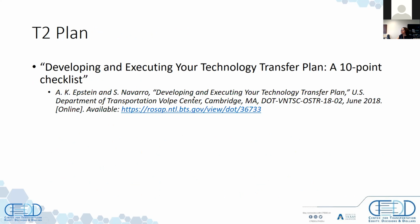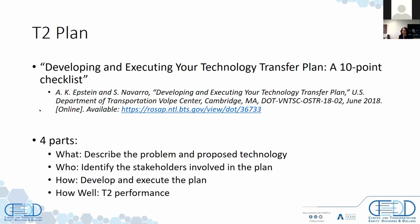And I wanted to highlight in particular, there's a resource called Developing and Executing Your Technology Transfer Plan, a 10-point checklist. This is the link. And again, we'll make these references and resources available after the event and after the workshop so you can find them. This plan has four parts. It's broken down into a what, who, how, and how well. So the what is describing the problem and the proposed technology, the who, identifying the stakeholders involved in the plan, how means developing your plan and executing on it, and how well, measuring, monitoring your performance, using metrics, and determining how you're doing and if you need to make adjustments.